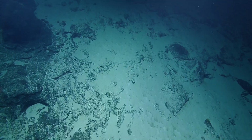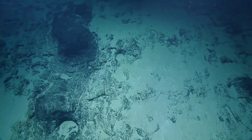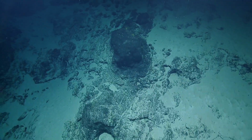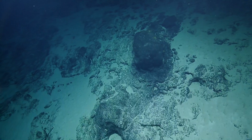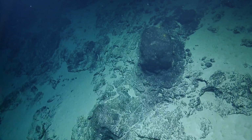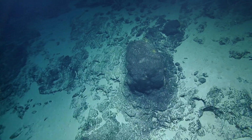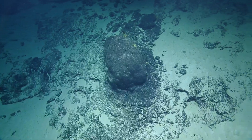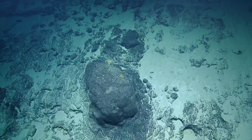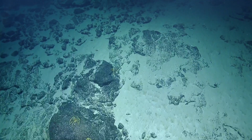Hold on, hold on, hold on. Look at this lumpus. Oh, it has some sea stars. Those crinoids. Quite a few sea stars, or crinoids. Crinoid. Yeah, crinoids.